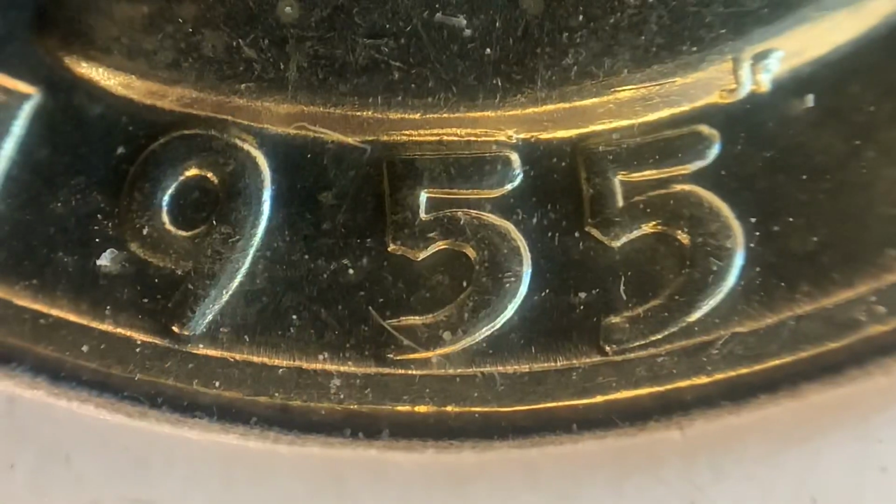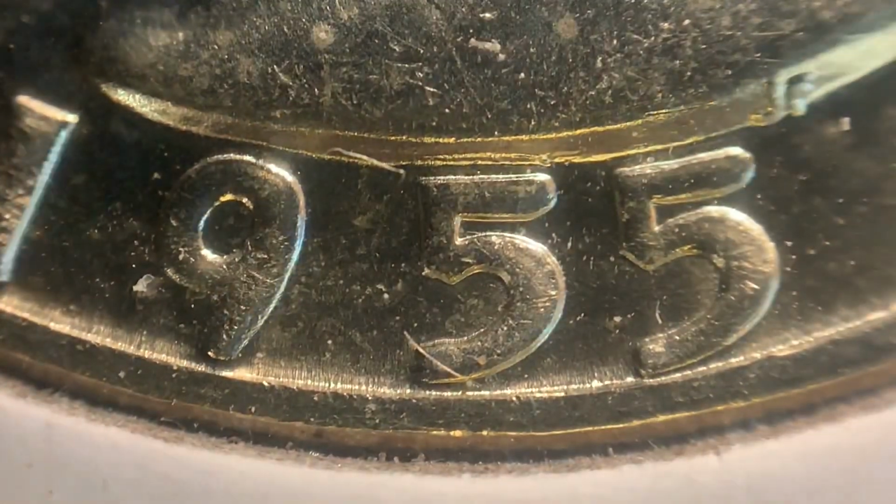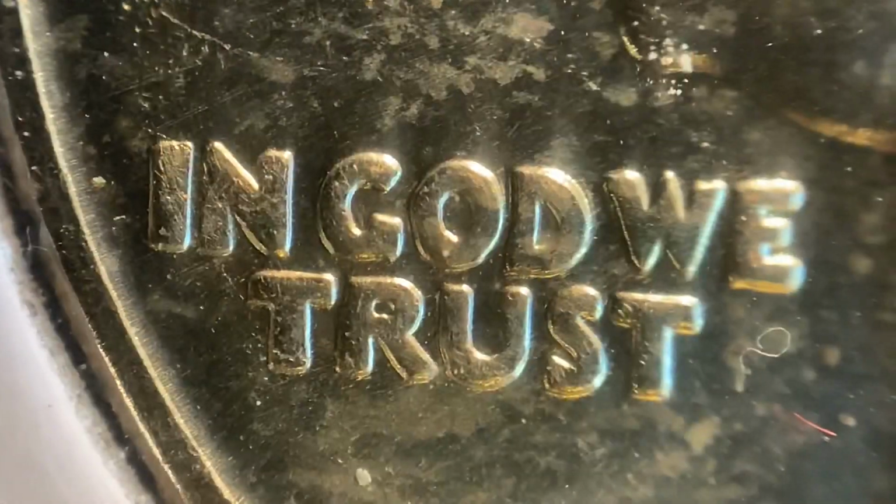All right, so we have the 55D Washington Quarter that we're going to look at next. So let me go ahead and refix the lighting here. This one is another RPM, but this is one of the more hoarded dates because of the semi-key nature of the mintage. But let's see here. Horizontal D, far northwest, below Eagle's tail feather. Okay.